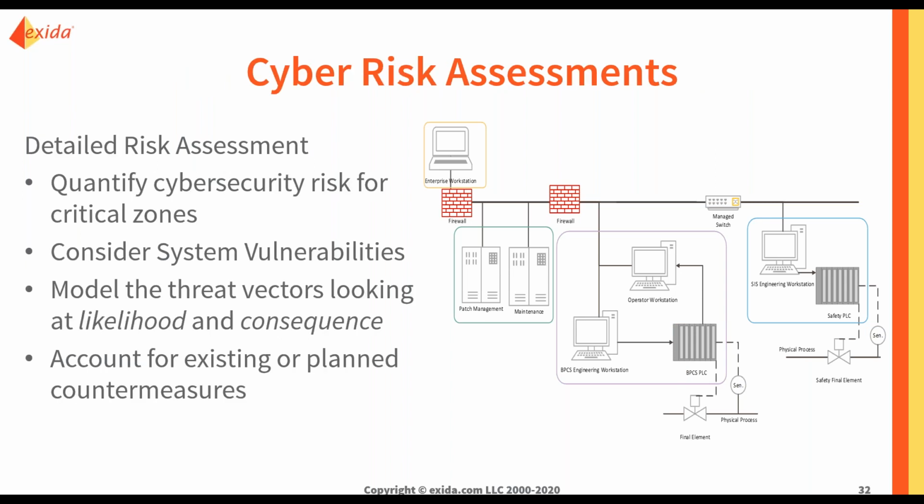Once the high-level risk assessment is completed, then we can look at the detailed risk assessment, where we're now, for those cyber critical zones, really quantifying the cybersecurity risk to get a better understanding of if additional countermeasures are needed or not. This is also where the information from the vulnerability assessment comes in and provides a key input into that worksheet. If we look at it and think about in this example system, we identified that the basic process control system could have significant impacts if it's compromised.